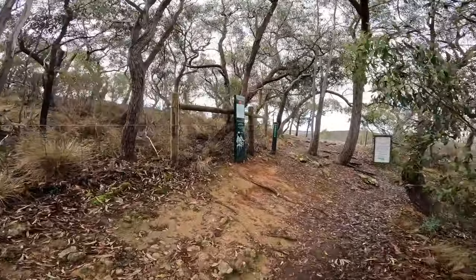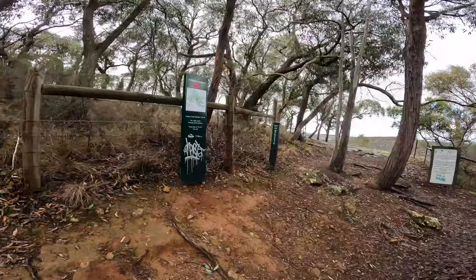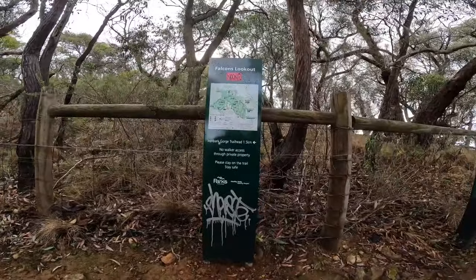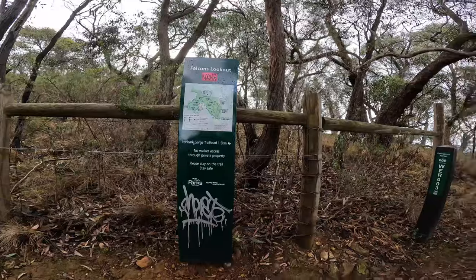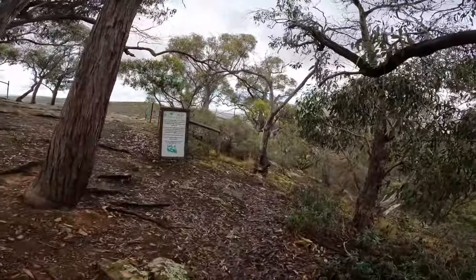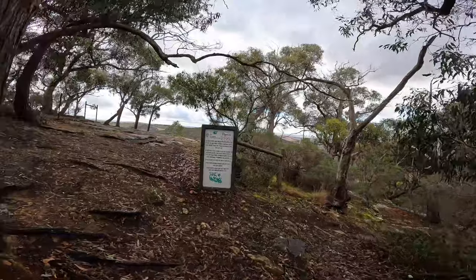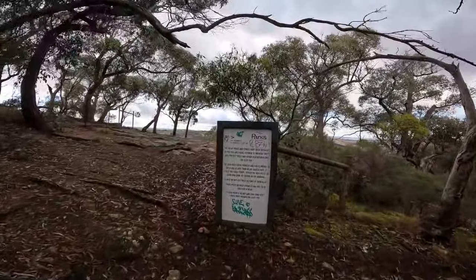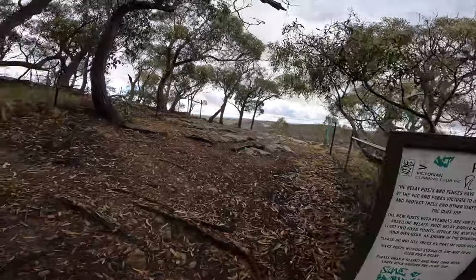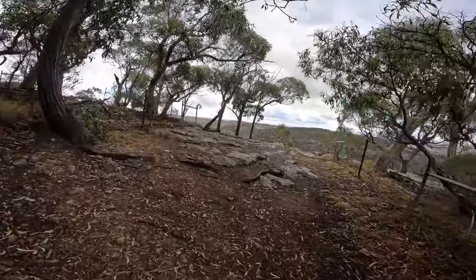Falcons Lookout. Emergency marker. Victorian Climbing Club. The belay posts and fences have been installed. Okay, so the climbers use this here a bit, do they? I don't like heights.